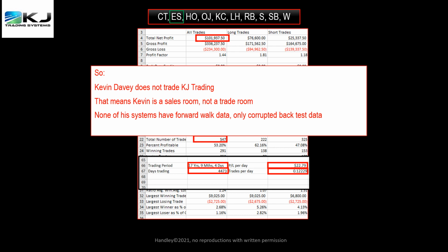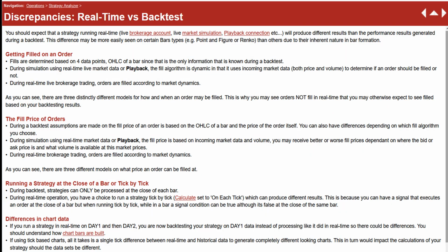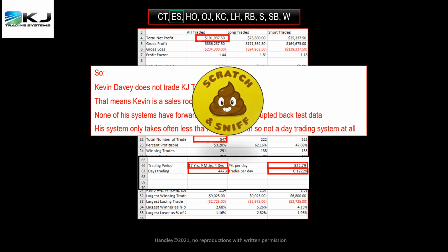None of his systems have forward walk data, only corrupted backtest data. Why is backtest data corrupted in Ninja? Because Ninja says it is. You can go look it up. And his system only takes less than one trade a month, so it's not a day trading system at all. Yeah, scratch and sniff trades. Not very much impressed.